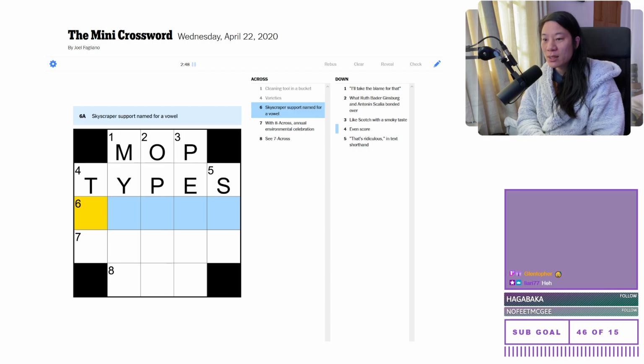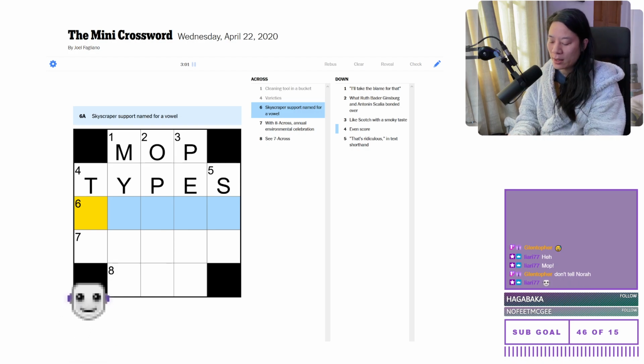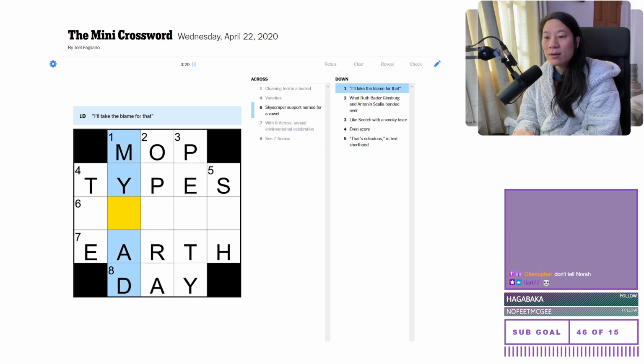Skyscraper support named for a vowel. T. No, that's not a vowel. Name for a vowel. A, E, I. Oh, I. But how do we spell that? Goddamn it. Don't tell Nora. Why can't we tell Nora? With 8 across, annual environment celebration, I guess it's Earth Day. So I'll take the blame for that, my bad.